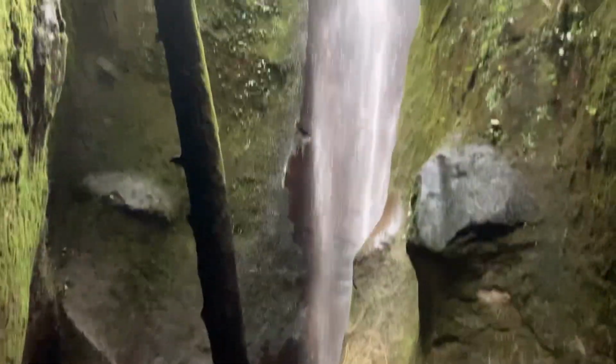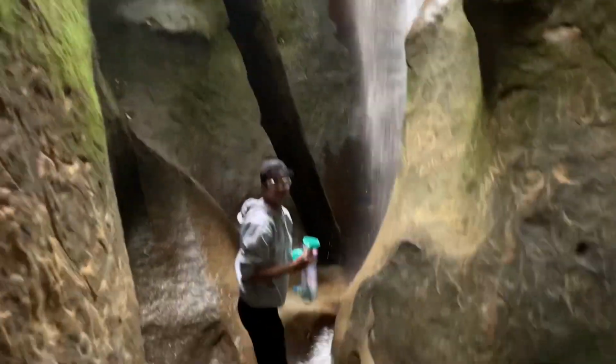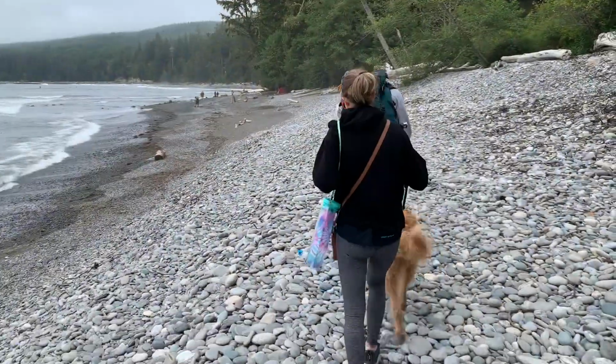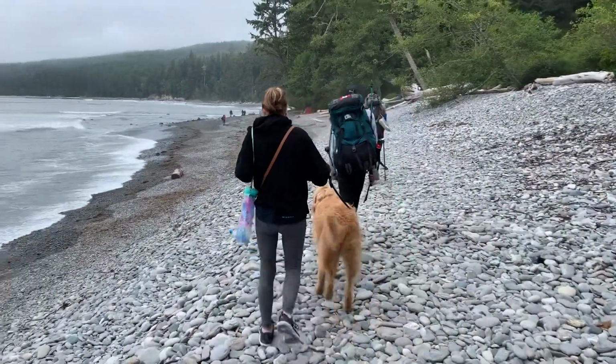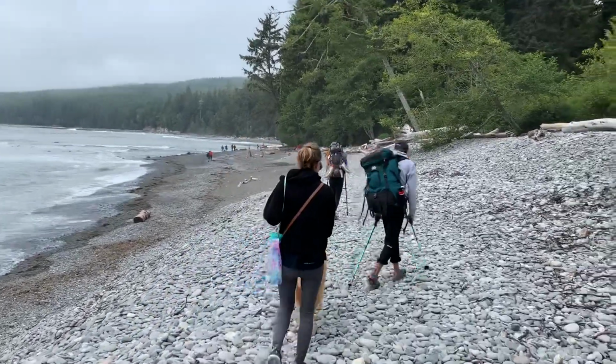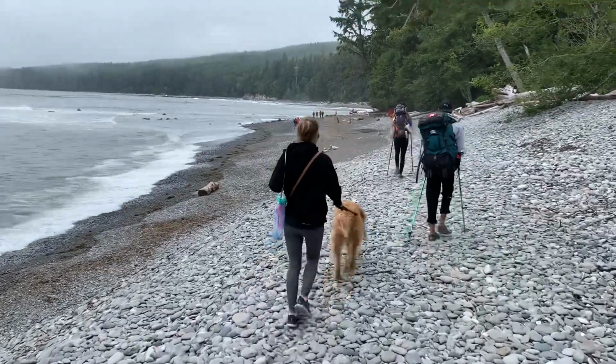Well, success. Everybody's back at the campsite and they're now checking out the secret waterfall. Got everything packed up and now it's time to head back to the car. Luckily Dylan's able to carry the backpack because I don't think I could have done that one more step further.